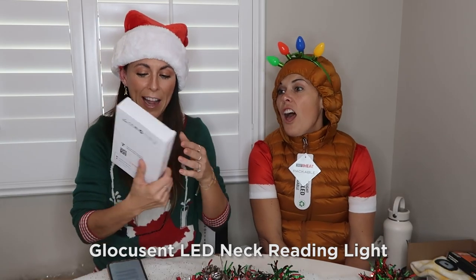So when you go to bed at night, what do you do? Well, first I get into bed and I make sure my weighted blanket is perfect. And then I read. Okay. Do you ever find when you're reading at night, your husband is asleep and you want to read and it's just so dark? Always. Look no further than the glow set, light up your life.